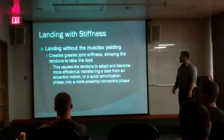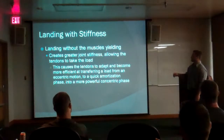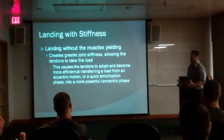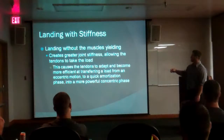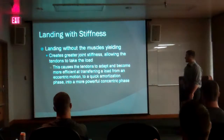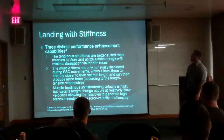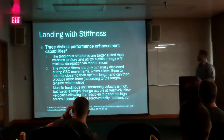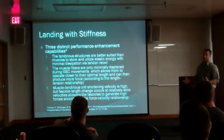Now, landing with stiffness: what happens is the muscles don't yield. You absorb the force by keeping your muscles tense, so that the tendons actually do the work to stop the eccentric motion and turn the phases into concentric faster. And then there are three different performance enhancement capabilities. Basically, tendons don't lose energy as quickly as muscles do.